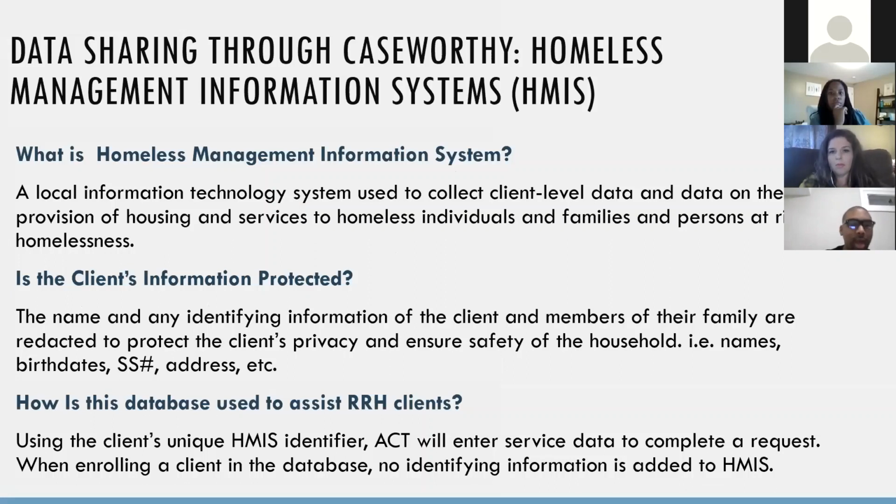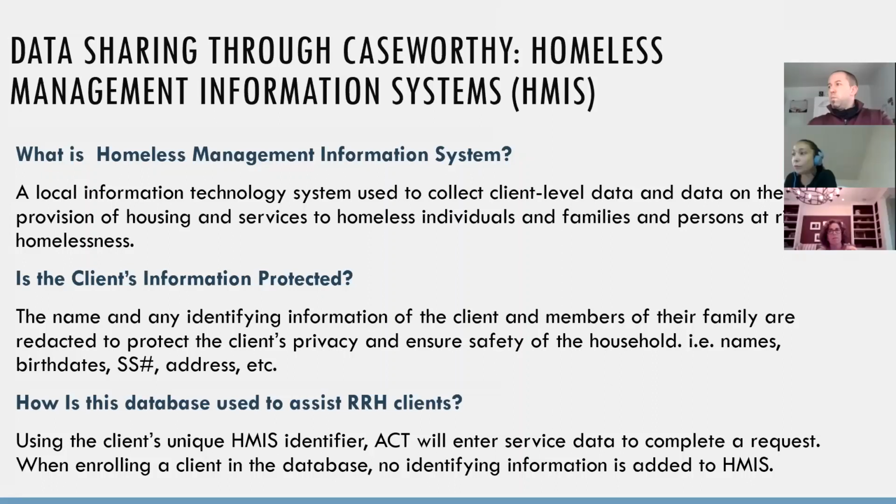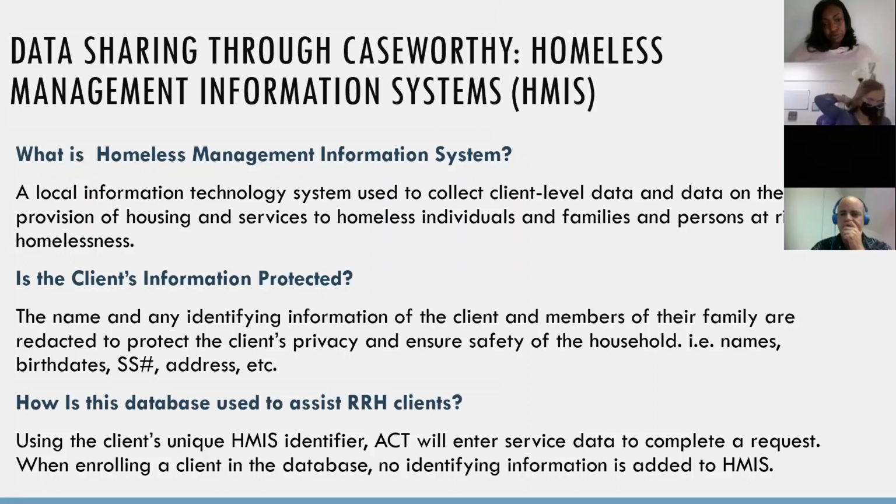Okay, HMIS, Homeless Management Information System. We all should be extremely familiar with this system as we use it multiple times a day. It's a local IT system used to collect client level data. Let's emphasize the fact that it's an IT system used to collect data.